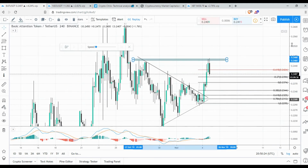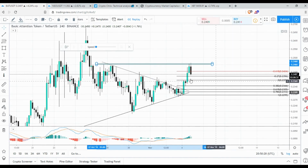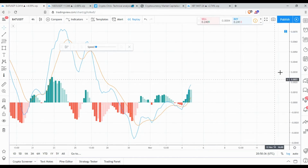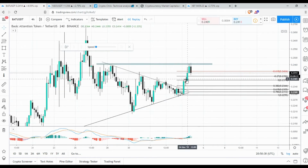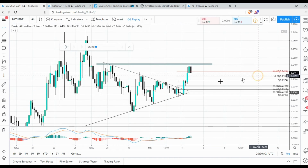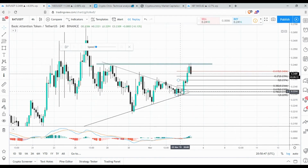So very simple. Just want to give a brief overview of how I took this trade in and why it was a good entry. Like I said, we had the breakout of the downsloping resistance. Also, I forgot to mention, when we had this bullish engulfing candle, we had the MACD cross to the upside. That shows you that there was momentum in this trade, and as you can see, the momentum sustained here, and then we closed up in nice profit.